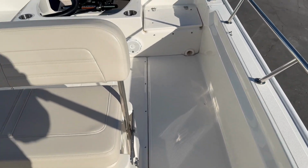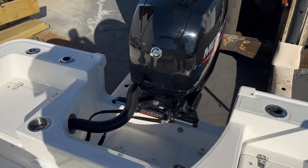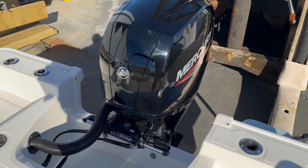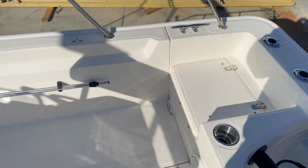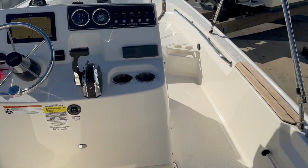So self-bailing cockpit. The boat does have a 60-gallon fuel tank, so very, very good range. Horsepower to weight ratio on the 150 is excellent, so is the fuel burn. So once again, the boat's located at MarineMax in Venice.